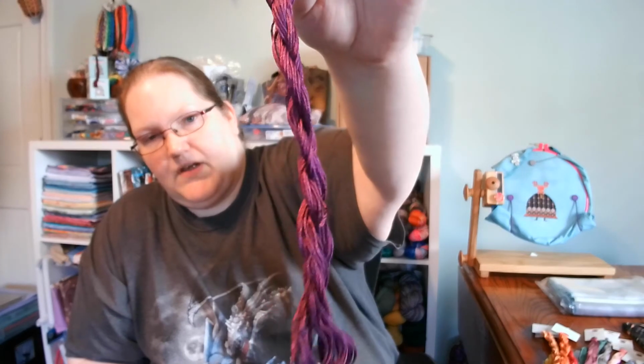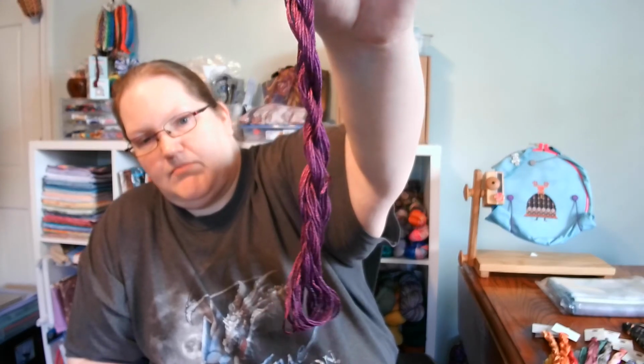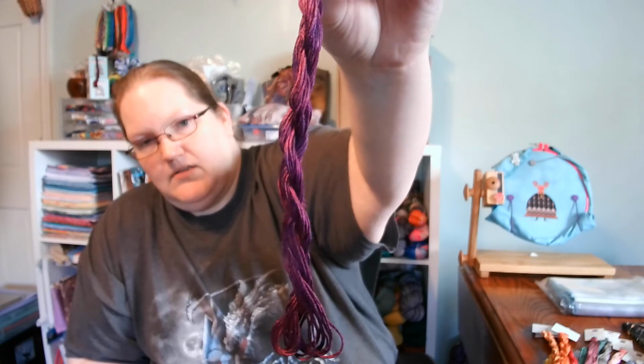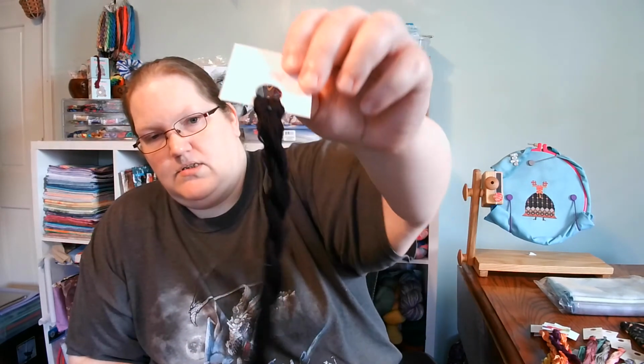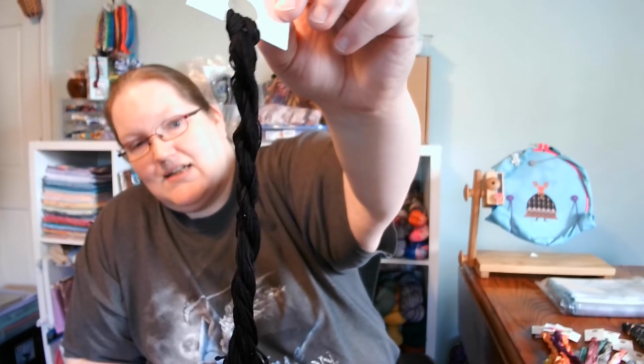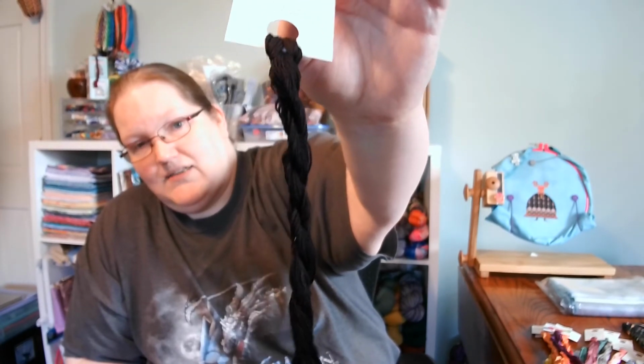And then we've got Witchy. This is my favorite. It's a gorgeous deep purple, and because it's on the silk, it's nice and shiny and lustrous. I love it. Gorgeous. That's probably my favorite color in the whole pack. And then this is Cauldron. Look how deep that black is, y'all. That is a seriously deep black. That's nice. I like that. Okay, so those are the specialty flosses that came in the box.